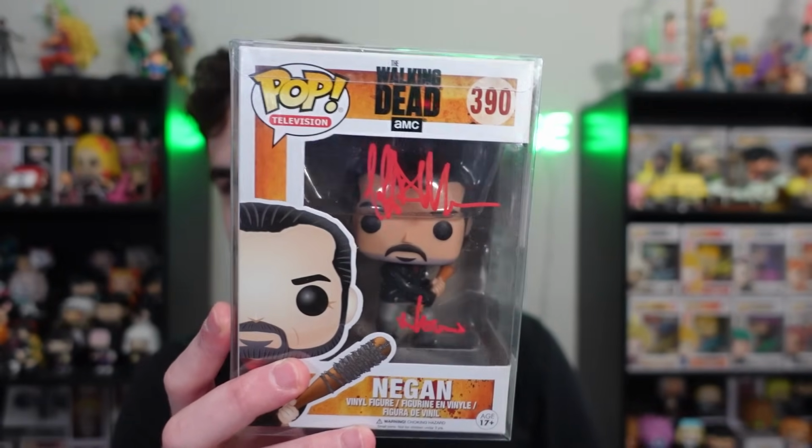do you have any really cool autographs in your collection? This could be on a Funko Pop, maybe on a figure or a poster or anything like that. One I do have is actually Negan from The Walking Dead.